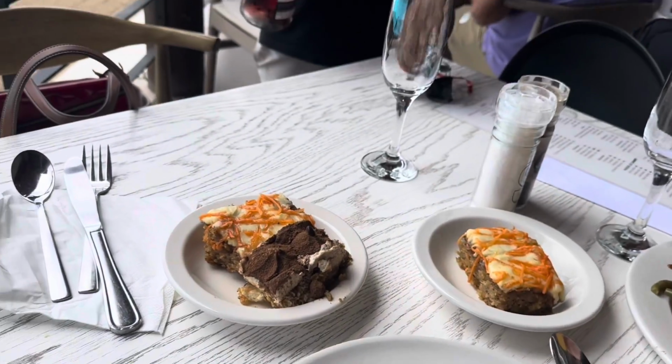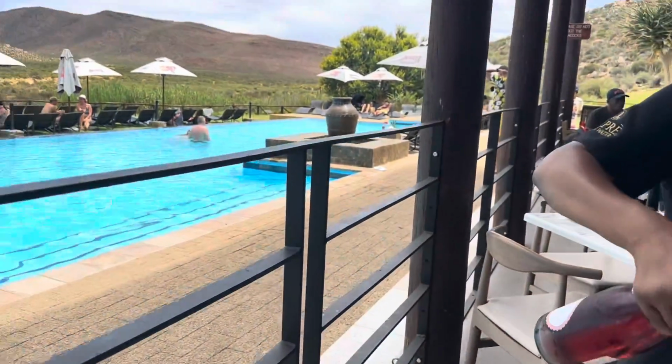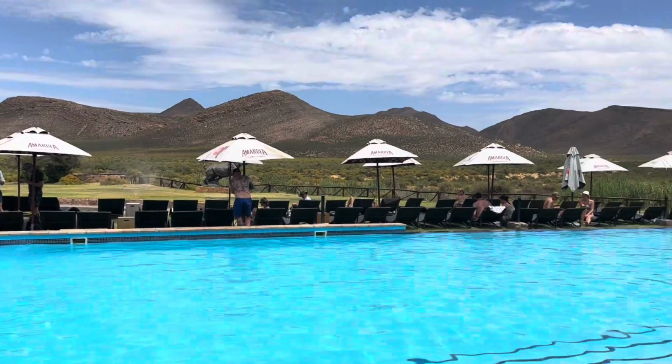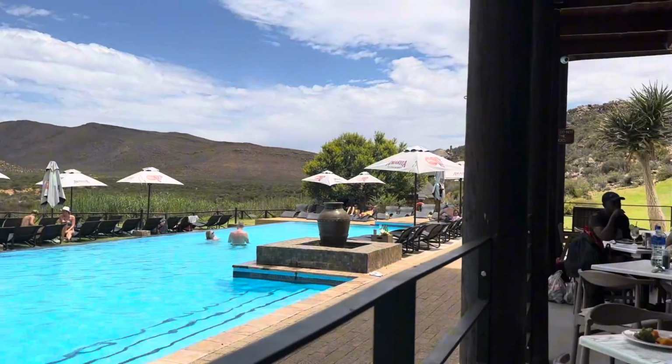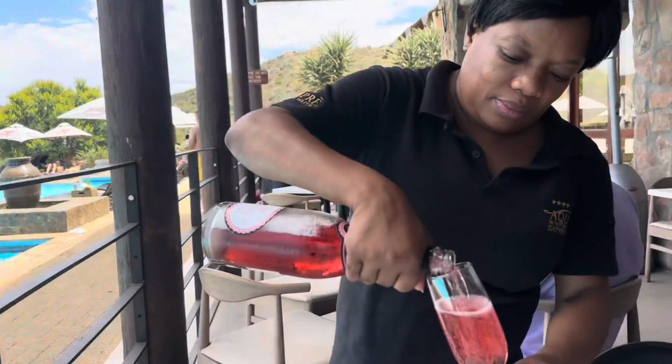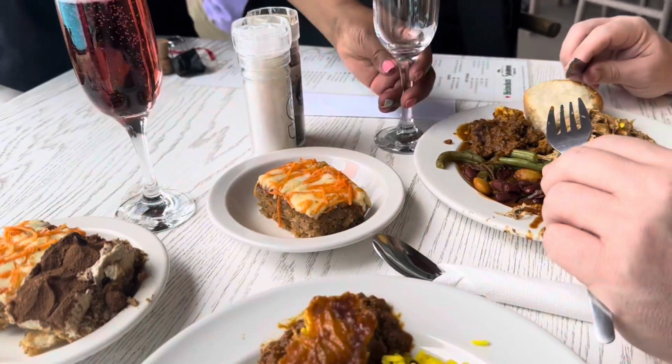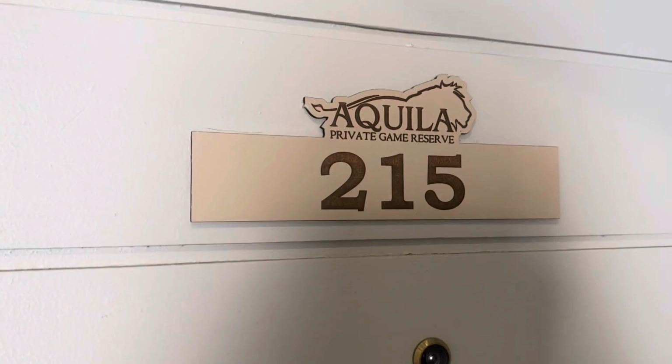It was really yummy. The staff was so lovely and friendly, always chatting to us, and we really enjoyed being in the restaurant and having the pool view right there. It was lovely. As soon as we arrived, we got to have some lunch before the first game drive and before we even checked in, which was really good because we were starving.